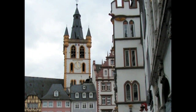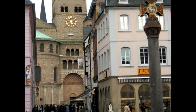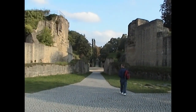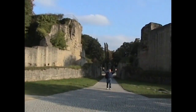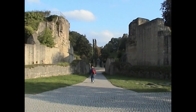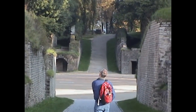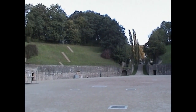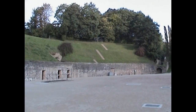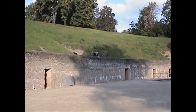These are a couple of views in the central market area of the city of Trier. We're entering the Roman amphitheater, which was largely built below the ground surface level. As you can see, it was dug out here. The stones that the tiers that people sat on have long since gone. Stones probably scavenged from here and used in other building projects.